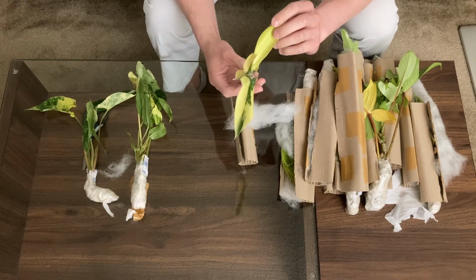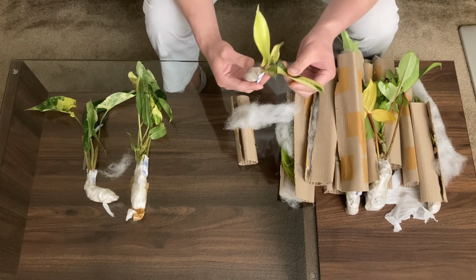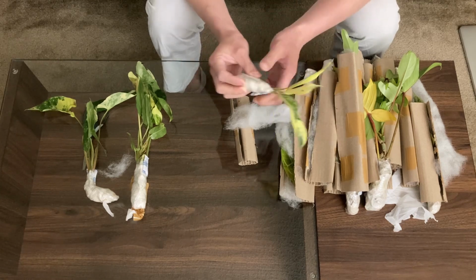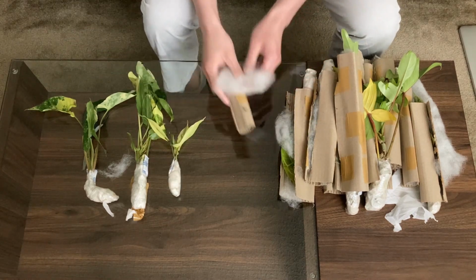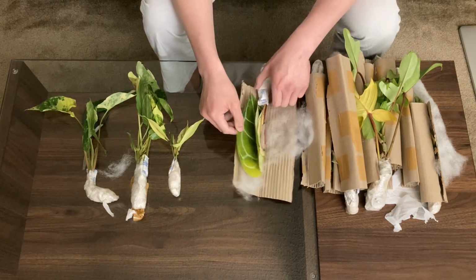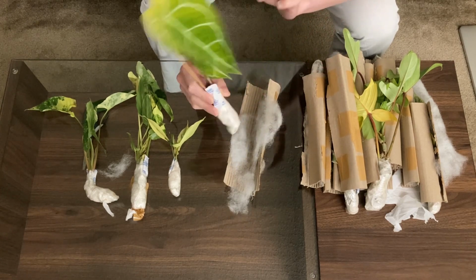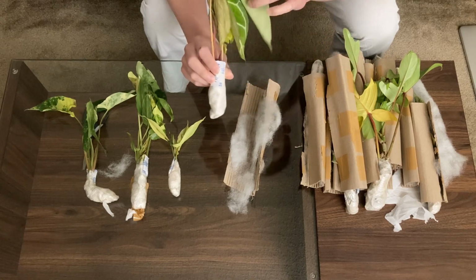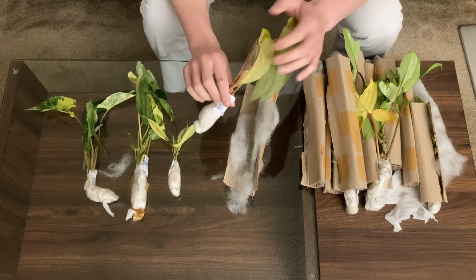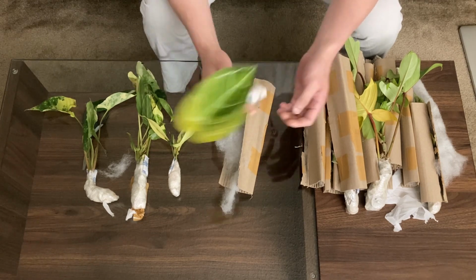This one, I think it's the Philodendron Florida Beauty. The leaves look okay so far. And then this one looks like the Anthurium crystallinum. The leaves are pretty much yellowed, but I'll see how the roots are doing later.